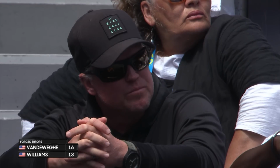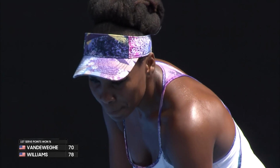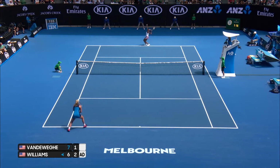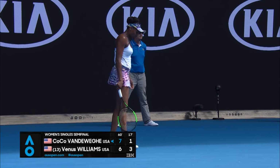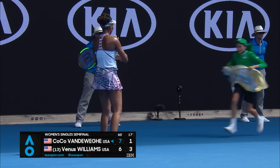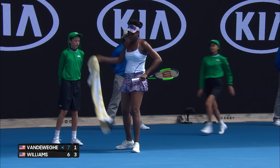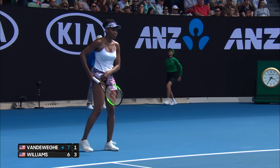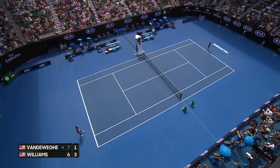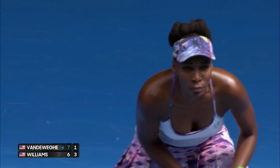She's won 7 out of 8 points when that first serve has gone in, Williams, for the set. Williams leads 3-1. Ball kids working overtime there. A little chuckle to one another. They're looking at each other. Working in tandem well. Williams. 3-1 lead.